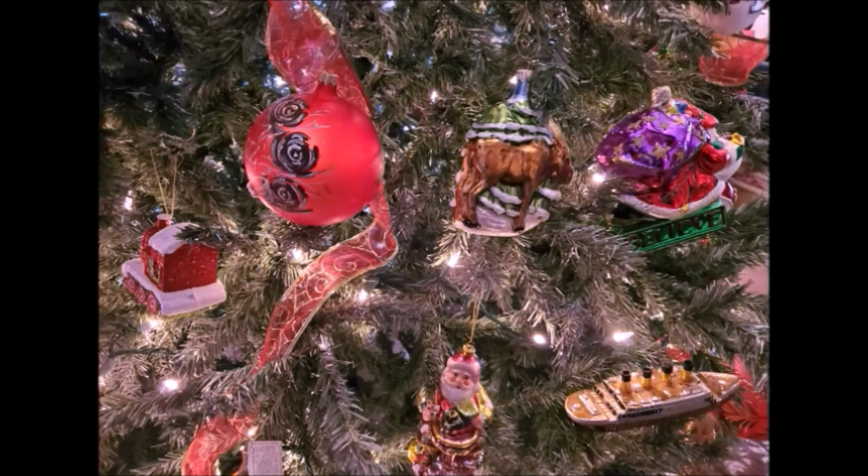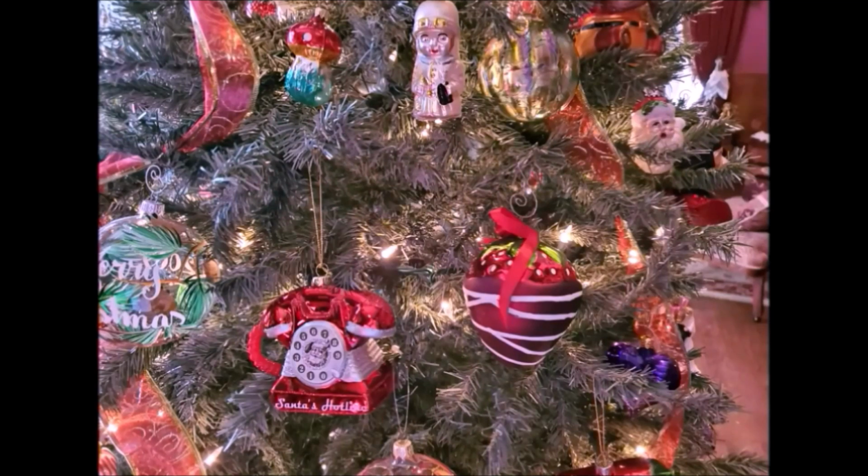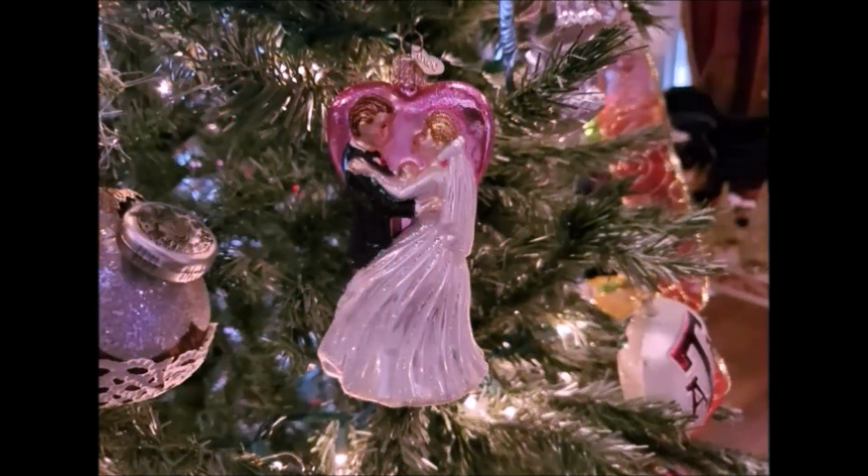But seriously, we've collected these ornaments over the years from vacations, special events, and things that we found interesting. Yeah, look at this. Here's a great one. It's Willie Nelson. We picked this up when we were in Luckenbach, Texas a few years ago. And this bride and groom ornament commemorates our 40th wedding anniversary. We bought it in Eureka Springs, Arkansas.